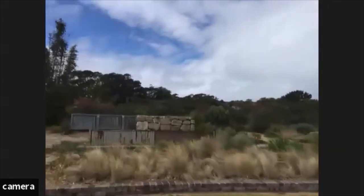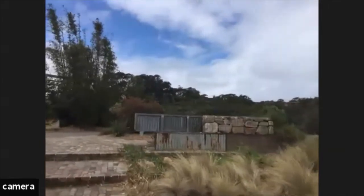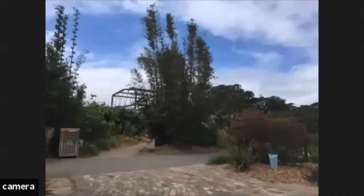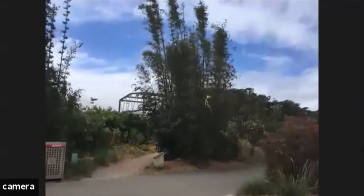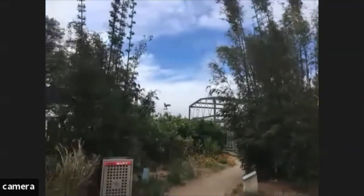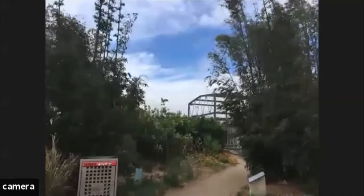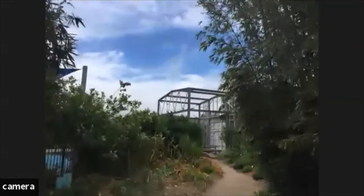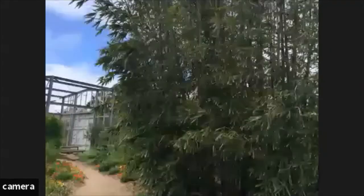And when we're talking about permaculture, we can apply it not just to growing things, but also to building design. I'm sure you can see the trees are really blowing around, so it's quite windy here. You can hear plenty of birds.